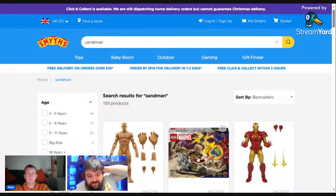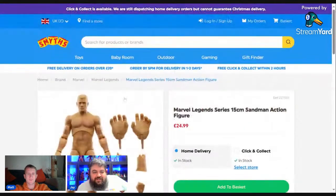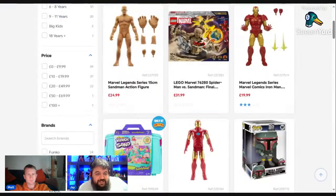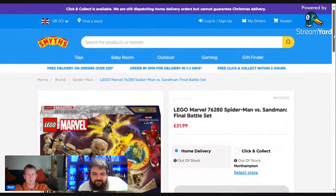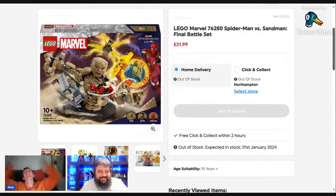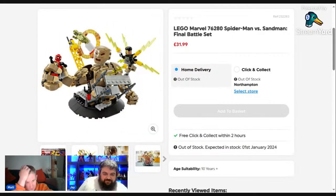And we found the Marvel Legends version next to it. Is that in stock? Right now, you're going to find that. Is that in stock? Let's find out. It is. Fantastic. It says it's in stock and available for home delivery. So it's a good day for Jay. £24.99. There you go. I need that one, ladies and gentlemen. And very next to it, they are getting it. Is it coming on the 1st? It is. And it's not open. No! I could have got both and built both. Oh, it's annoying.